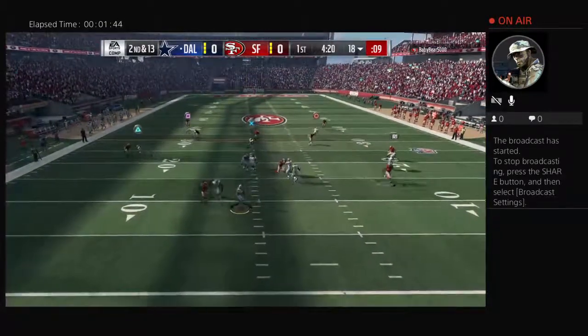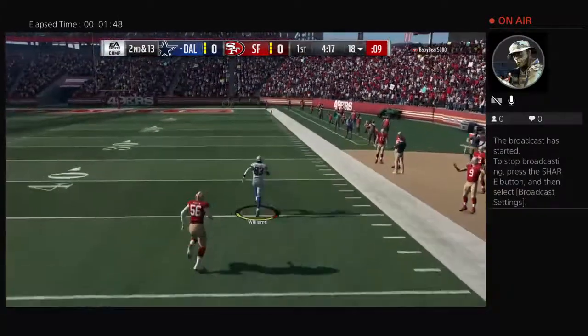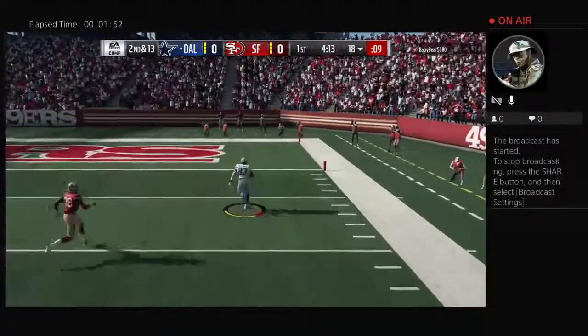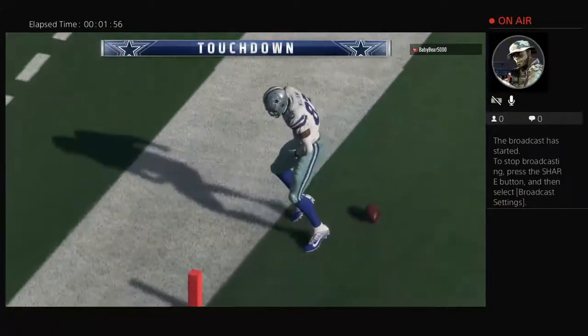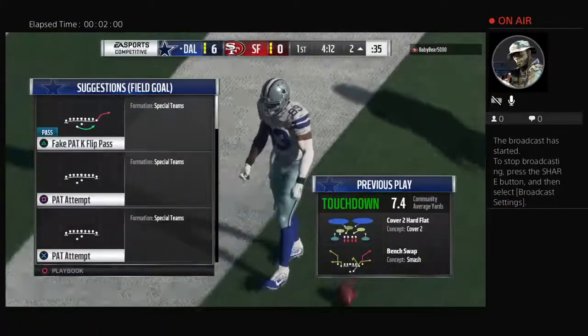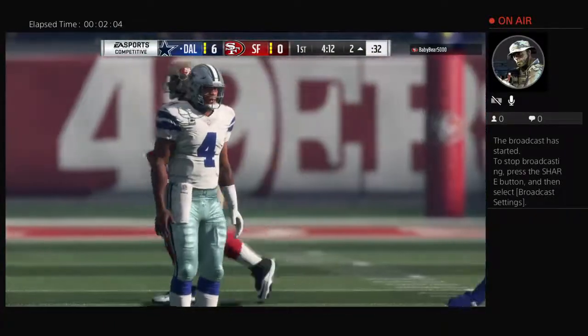From the shotgun, it's Prescott. He finds his target, Terrence Williams. The 30, 20, 10, touchdown, Cowboys. Terrence Williams, 82 yards. And the Cowboys have taken the early lead.